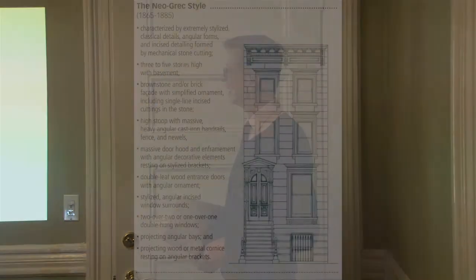The style is popularized by Richard Morris Hunt. He's the first architect to study at the École des Beaux-Arts in Paris. And the Bibliothèque Nationale in Paris is considered sort of the prototype of Neo-Grec design. That being said, as it makes its way to America, it has a different sort of aesthetic to it, which is characterized by all those things I was just saying.